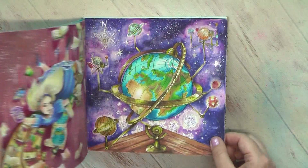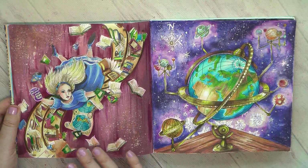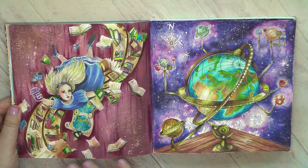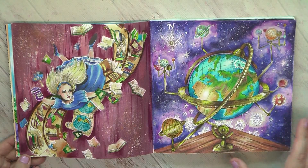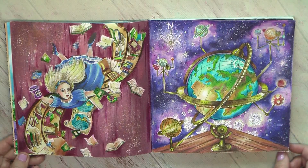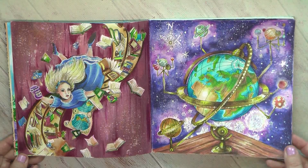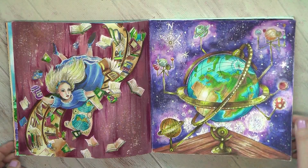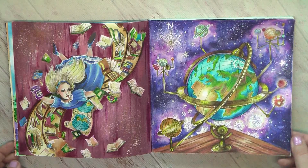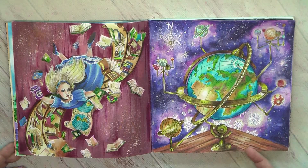First I decided to finish this spread where I already had this page with Alice. I did it maybe several months ago, maybe last summer. Anyway, I wanted to do this page with the globe, and I decided that I would do the background with neocolors, which created a matte surface. Then I also blended it with pearl watercolors, pearl pink, pearl blue, so I have this very shiny galaxy. And then with color pencils I finished the globe and wooden table.